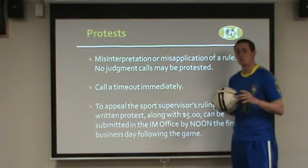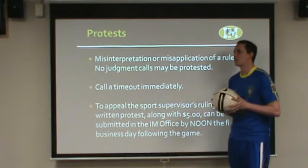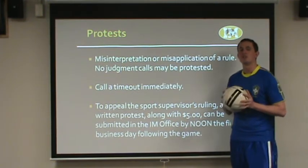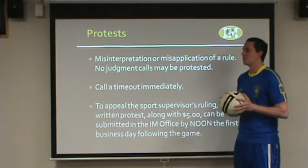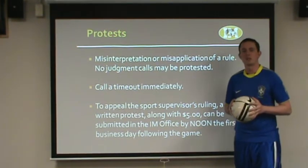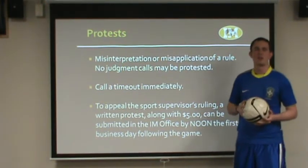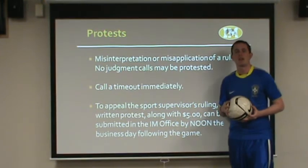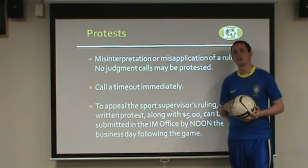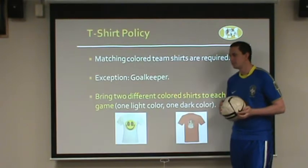To do that, you make sure the supervisor has documented the game situation, that they know that you want to protest. You bring $5 and your protest form into the intramural sports office by noon the next business day to submit that protest. Mike and I will look at it, discuss the situation, determine what the correct ruling is. If the ruling on the field is upheld, then you lose your $5 and the game will stand as it is. If your protest is upheld, we will go back and play the rest of that game from the point of the protest moving forward, and you will receive your $5 back.